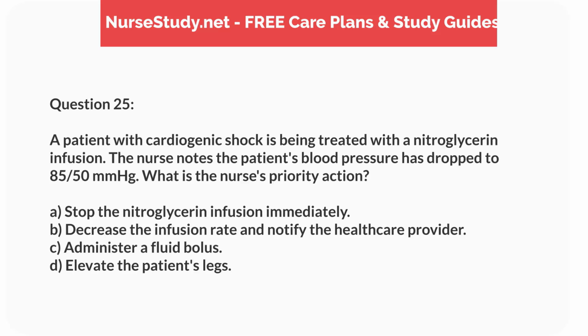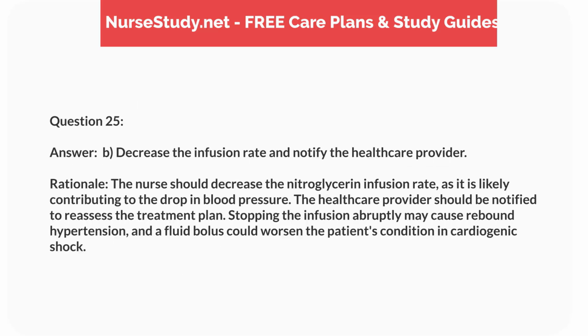Question 25. A patient with cardiogenic shock is being treated with a nitroglycerin infusion. The nurse notes the patient's blood pressure has dropped to 85/50 millimeters of mercury. What is the nurse's priority action? A. Stop the nitroglycerin infusion immediately. B. Decrease the infusion rate and notify the healthcare provider. C. Administer a fluid bolus. D. Elevate the patient's legs. Answer: B. Decrease the infusion rate and notify the healthcare provider.